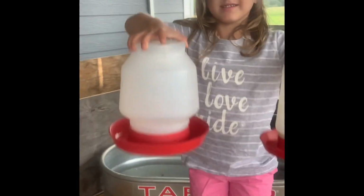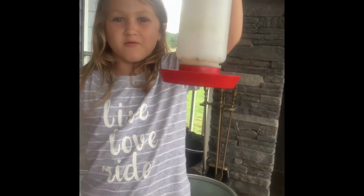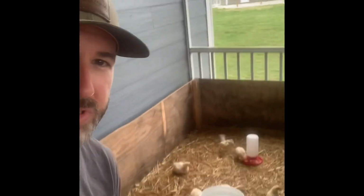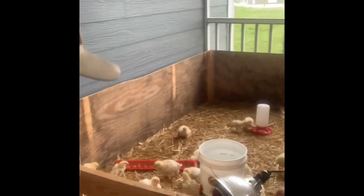This is what we feed them in. This is what we water them in. Yep, and we're going to talk about feed and water later. But it all just depends on space. However many birds you have will depend on how big your brooder needs to be. Now, if you look in here, there's lots of different types of bedding that you can use in brooders as well. Right now we have straw.